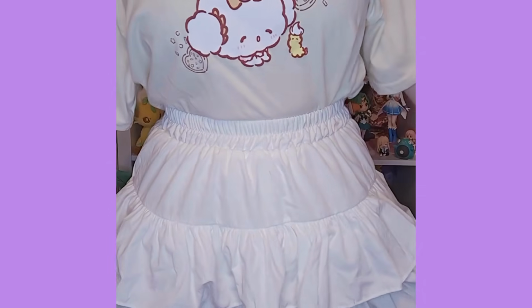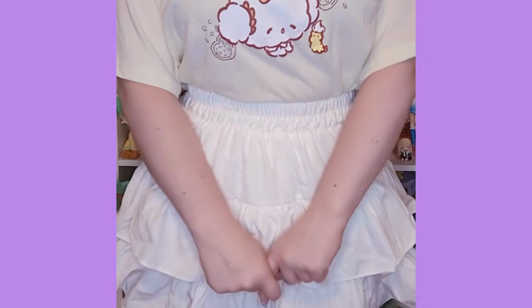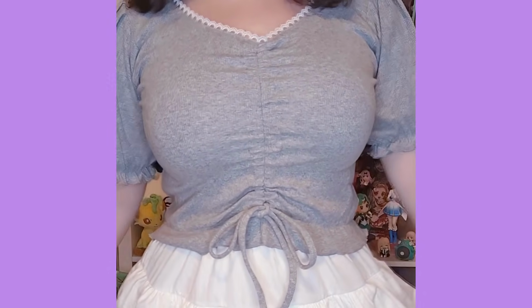I got this ruffled white skirt from Wego. I love this skirt. I've wanted something exactly like this, and this one was just super cute, and it has built-in shorts and it's just very comfortable, lightweight, breathable. I love it. I wore this a lot on my trip. Then I bought this shirt to wear with it, but I didn't actually end up wearing it on my trip, from Wego. It's this gray knit top with these little poof sleeves and this lacy trim, and then you pull here to scrunch it up to make it more of a crop top. I thought it was super cute.